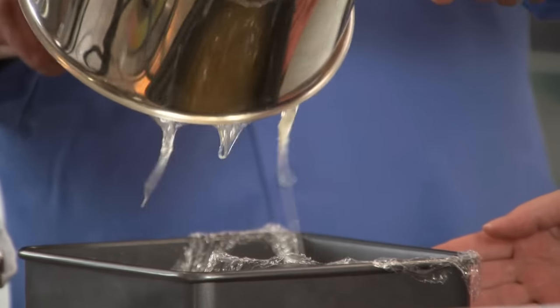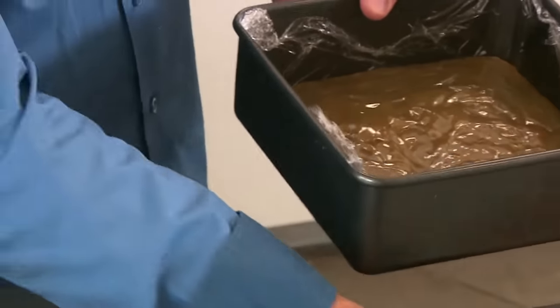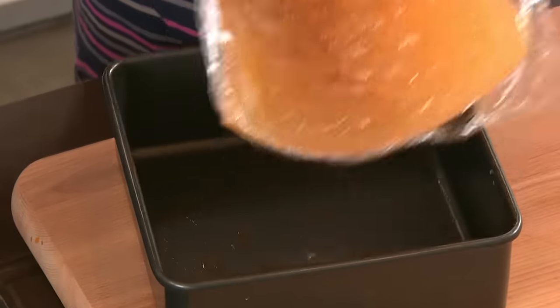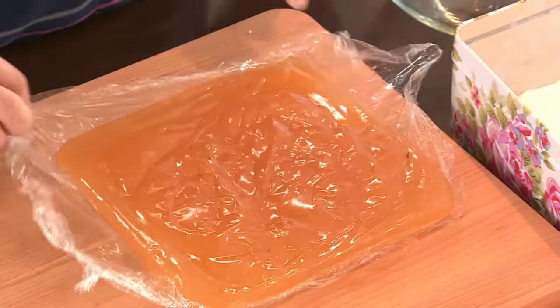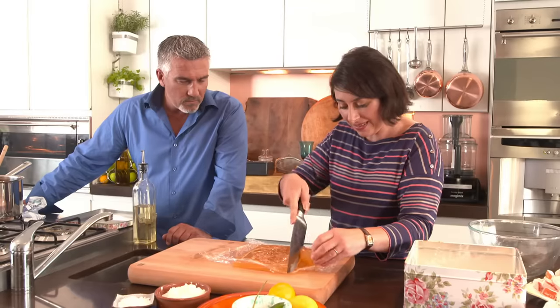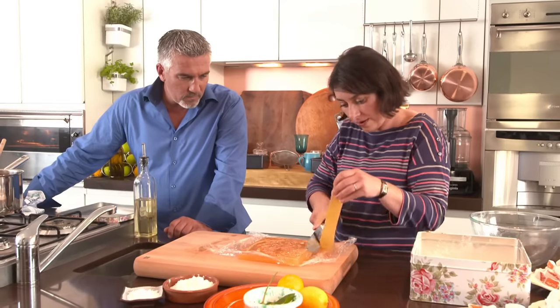Pour the mix into the tin. You spread out, do you, or does it find its own level? Yeah, it will kind of find its own level. And leave to set overnight. So this is ready to cut now. Then just chop it up. And with the knife being oiled, it should get through quite easily.